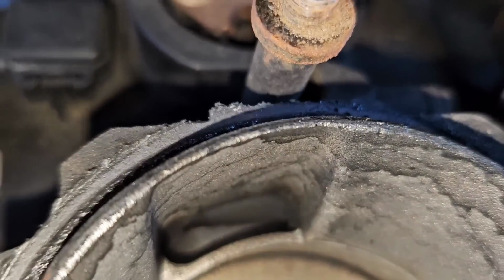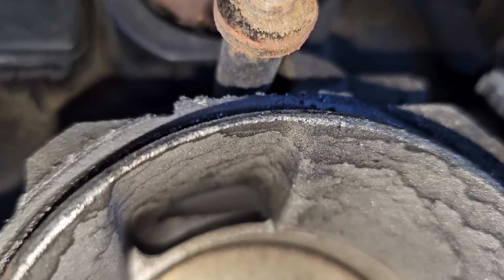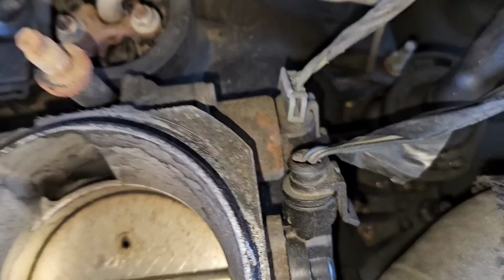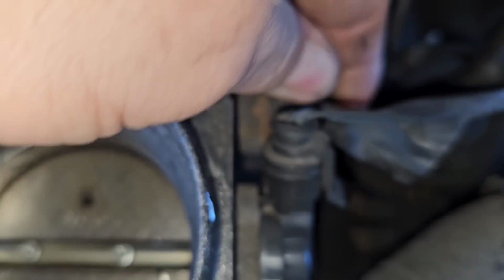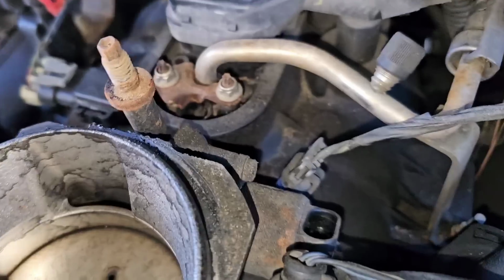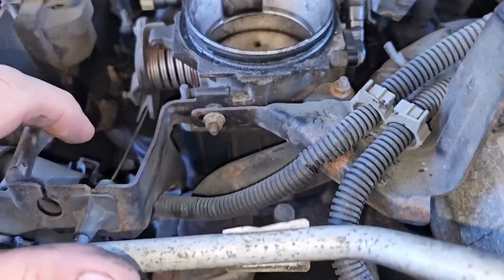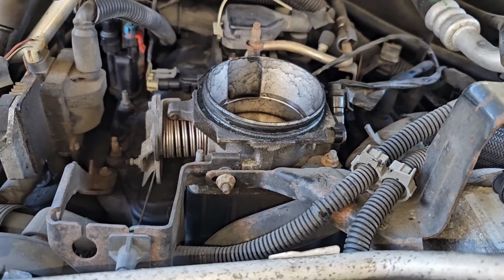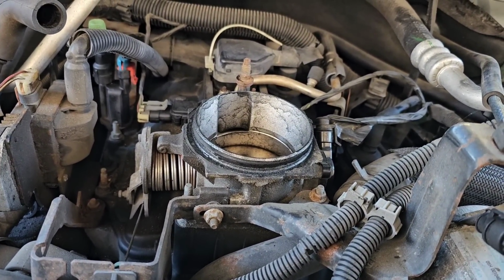And that's the passageway that the IAC, idle air controller, that little valve, that's where that goes. So what I'm going to do is disconnect it. It's right here. Then it should have two Torxes. There's one there, and then there's one on the other side down in there. We're going to get those out. So let's get the idle air controller out first, and then let's clean the throttle body, that is.